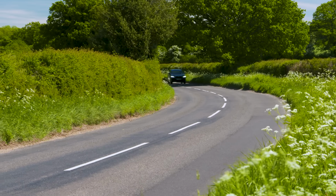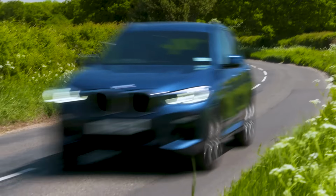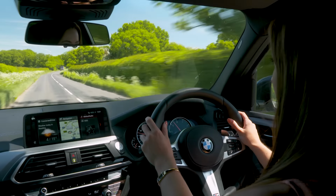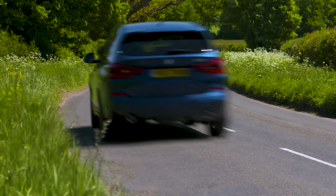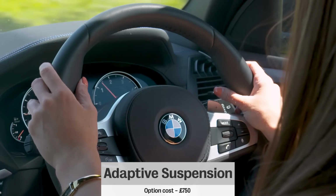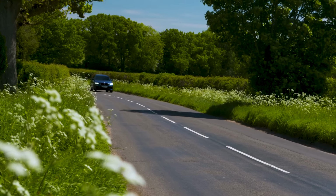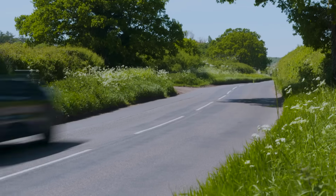Most versions of the X3 get passive non-adjustable suspension as standard, while M Sport versions get stiffer springs and the M40i has a lowered adaptive setup by default. On most versions though, you can also opt for adjustable dampers for an extra fee, and with this chosen in its most comfortable setting, the X3 rides fairly well and copes with lumps and bumps in the road amicably. It's only when there are lots of small dimples that it tends to fidget.